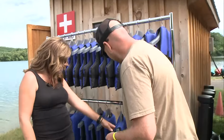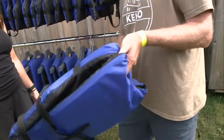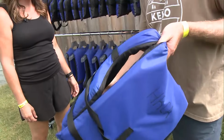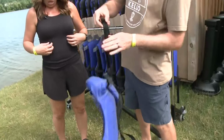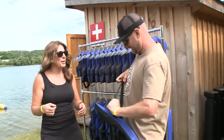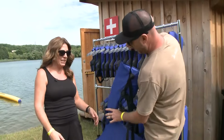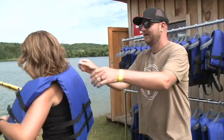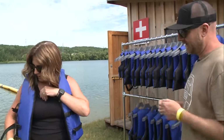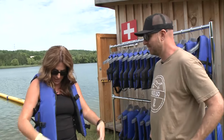Okay. So, adult size down here. We can get you all geared up. I'm excited. I haven't been in the water yet this year, so this is my first. Today is a good place to start. Expand those and then you can adjust as you need. Once you're buckled up, give those bands a pull and you can snug it down as tight as you would like. Okay. So once I have my life jacket on.